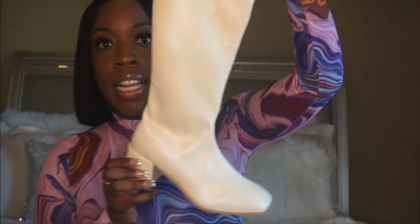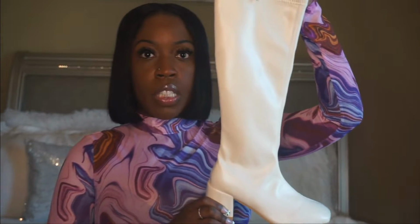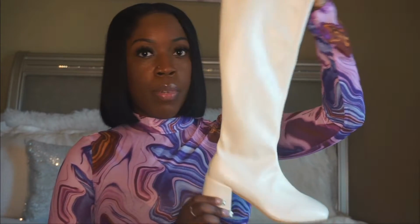So I got these gorgeous cream boots. They are not going to be an over the knee boot. They're just going to be like a mid leg boot, and they have a block heel. So I'm not the girl who wears stiletto heels. I'm not a stiletto heel wearer. I love combat boots. I love block heels. I like clogs. I like anything that is for comfort, cuteness, and can still be considered sexy.